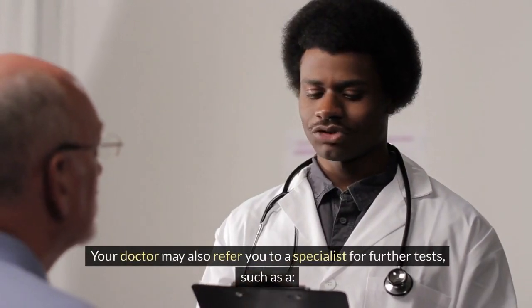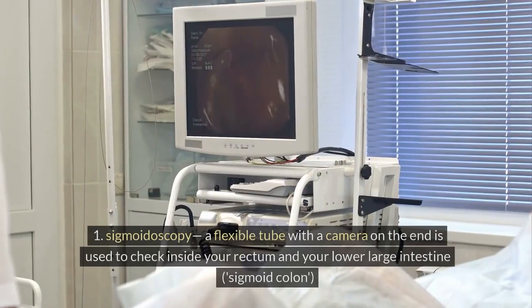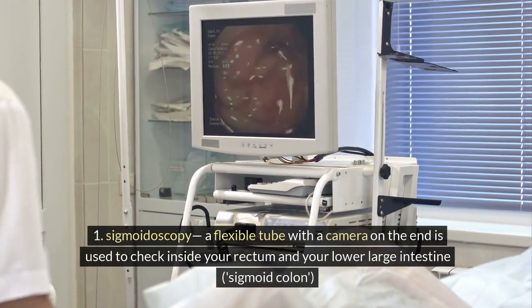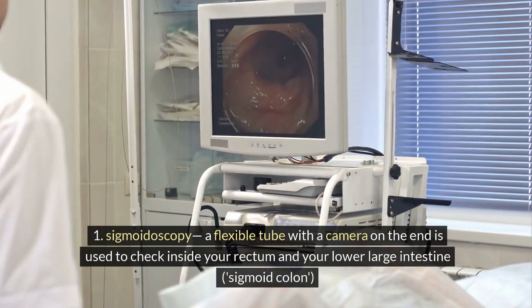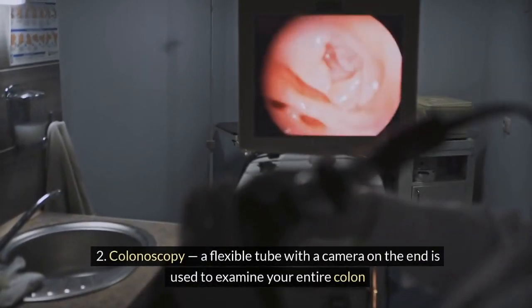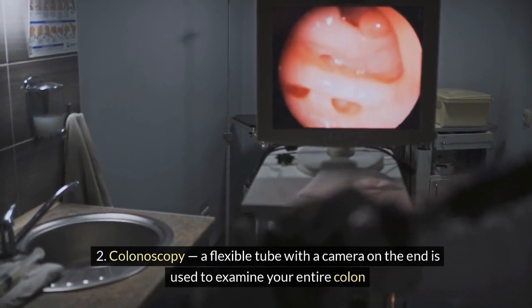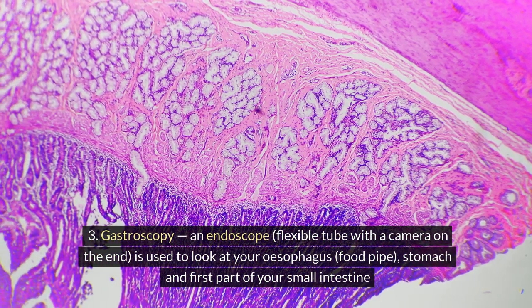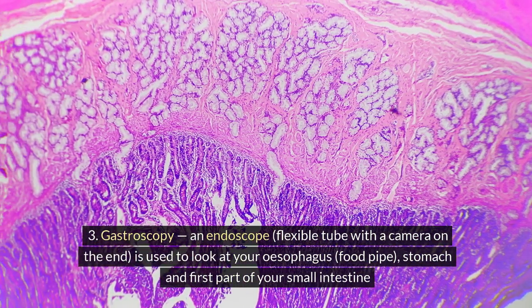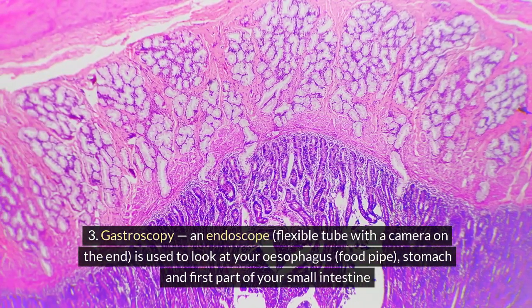Your doctor may also refer you to a specialist for further tests, such as: 1. Sigmoidoscopy, where a flexible tube with a camera on the end is used to check inside your rectum and your lower large intestine, sigmoid colon. 2. Colonoscopy, where a flexible tube with a camera on the end is used to examine your entire colon. 3. Gastroscopy, where an endoscope, a flexible tube with a camera on the end, is used to look at your esophagus, food pipe, stomach and first part of your small intestine.